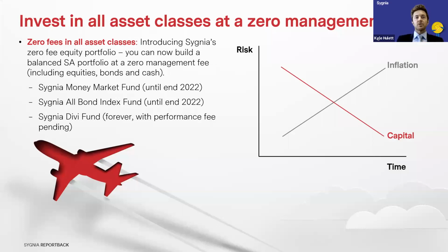Long term, 5 years or greater, you want to protect against inflation risk, you put all your money in equities. Less than 1 year, capital risk is more important. You need to spend your money quite soon, and you put all your money in cash. In between, so 1 to 5 years or 1 to 6 years, you're looking at some combination of equities, bonds, and cash. That'll obviously depend on time horizon. As you're closer to 4 years, there's more equities, and closer to 2 years, there's more bonds.